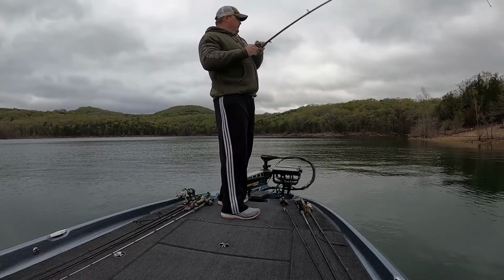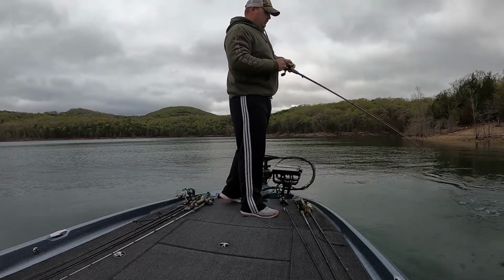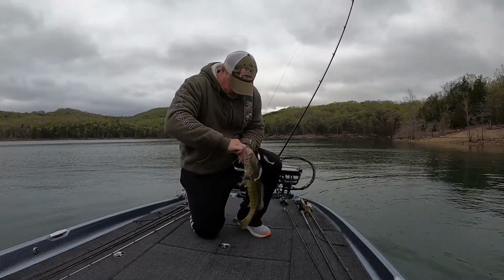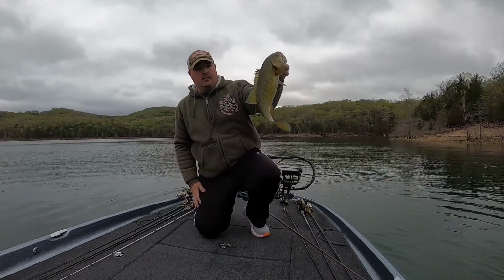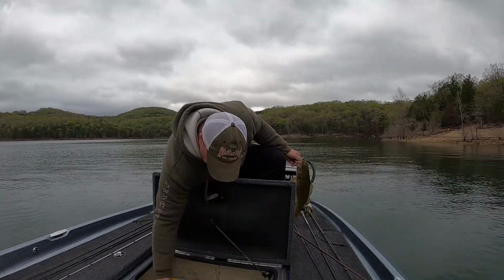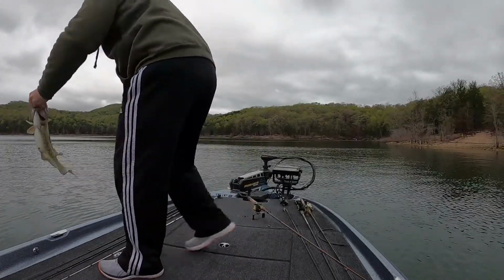There's one. It feels like a big one. That's a good one. Keep her small, you know. He had one of the little ones. What a long one, ain't it? Yeah, he's like 17 inches, but he only weighs 2 pounds. Yeah, he is long. 2.50 exactly. Nice one.